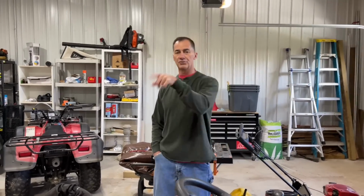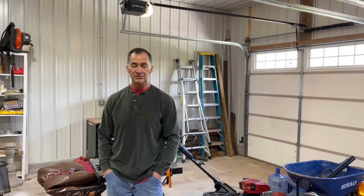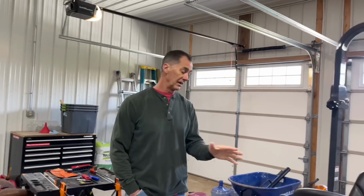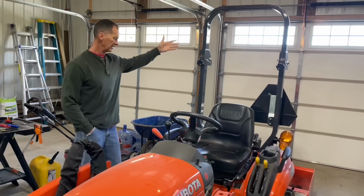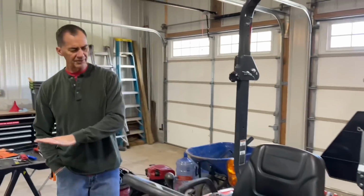18 horsepower to a 23. 18, 23, 26. And is the 23 still a sub? 23 is still a sub. Okay. It's still a subcompact. So other than the capability of maybe running a backhoe or something else, maybe a post hole digger or something like that, this will do everything you want it to do.